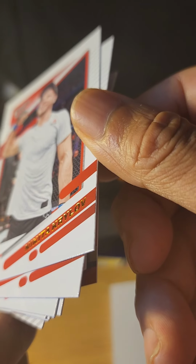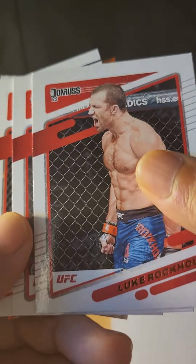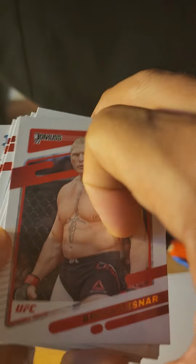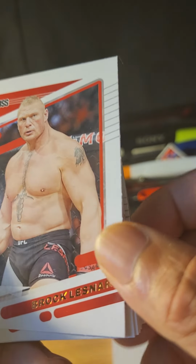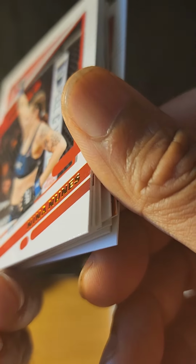We have Nikita Krylov. Luke Rockhold. Ooh, Brock Lesnar. Brock Lesnar was a wrestler. He's been a UFC fighter. He was a football player, I think, with the Minnesota Vikings. Very talented guy, man. Fearsome. Nina Nunes.